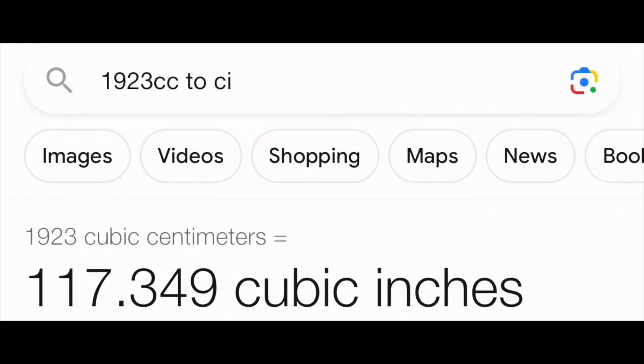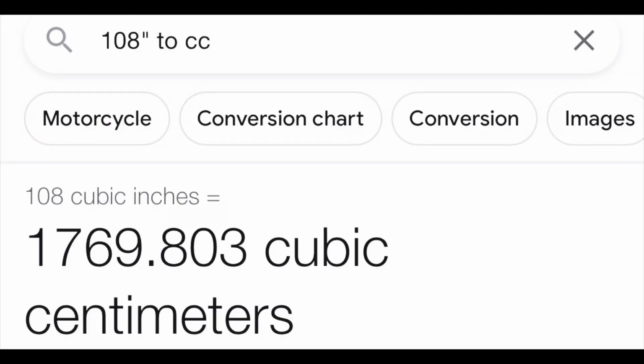I'm not smart enough to be able to do CCs to cubic inches in reverse. I'm just not. So I had to Google all this shit. So it talked about having a motor that was 1923 cc's, which is roughly a 117 inch motor. The current Pursuit has the 108 inch motor, which is like 1796 cc's. I know the Goldwing is 1833 cc's. When I have to Google all this, I'm sure I'm going to put it up, but that's like a 111 inch motor. So you start looking at the size of the motors, and I started looking at this new Pursuit and the things they're doing with it, and I was like, wow, that's really cool.